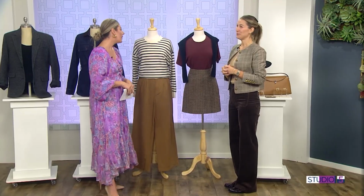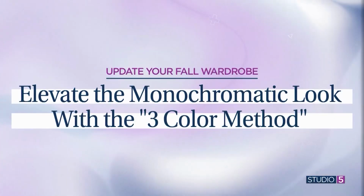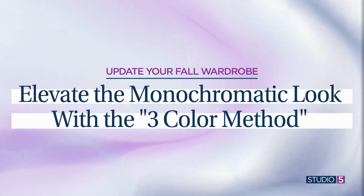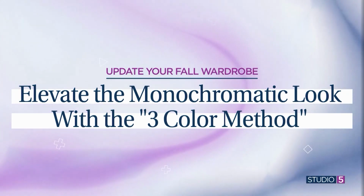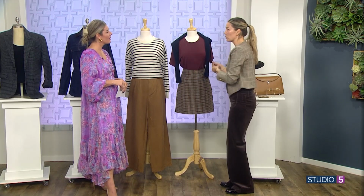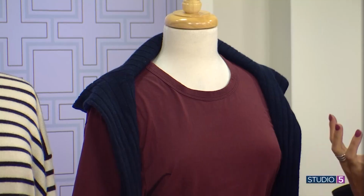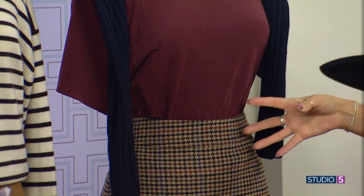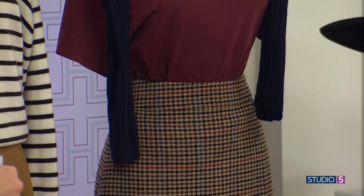Next we have, what are we doing? So instead of, say, a monochromatic look. Oh, I love monochromatic. So this isn't necessarily a swap, but this is kind of a new thing to try. I'm not knocking monochromatic, but maybe say you've mastered monochromatic. What's next? I love doing this three-tone look. You grab three tones that will look good together. In this case, we're doing these very earthy tones. So the browns, the maroons, the navies, and we're adding them together.